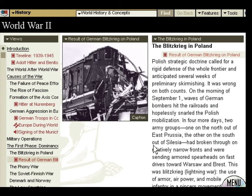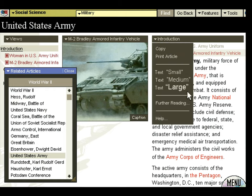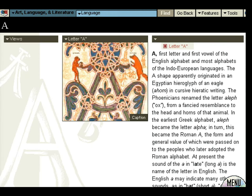To further expand your research, go to Related Articles. Encarta includes 300,000 links among articles. Or, for sources outside of Encarta, check the further reading listing found in longer topics. Encarta's rich media brings information to life in new ways.